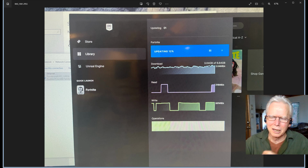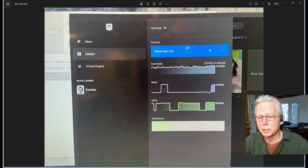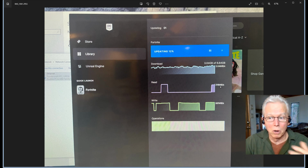And you might still look at that number and say, well, wait a minute, that's almost half. 3.42 gigabytes over here would be 50%, but this is saying we're only at 12%. Well, the updating process may involve more than just the download. And we kind of see evidence of that down here, there's some reading from the storage media. And down here, it wasn't doing any reading at all during this period of time. And then it's reading again. So here it's actually reading again from my storage media at 216 megabytes per second. So that's quite a lot.